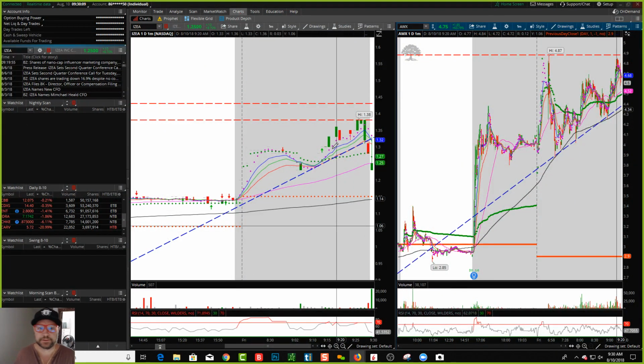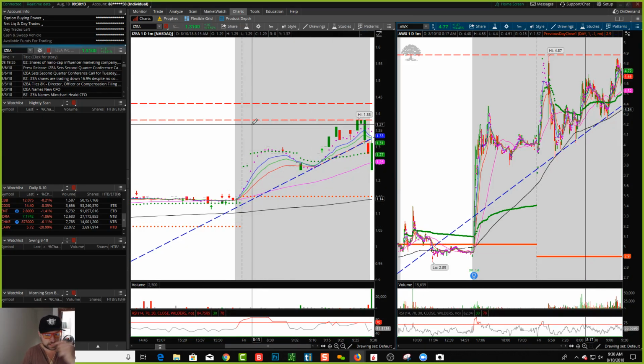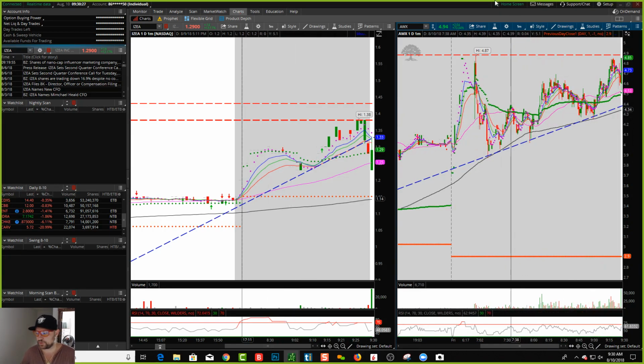Market's open, guys. So I'm going to let it shake out for a couple minutes. Let the market do its thing. Let's see if price can get above 138. And on AWX, see if it can get above 487 and hold. If it can get above 487, might have some room. Again, just be careful on days like today.